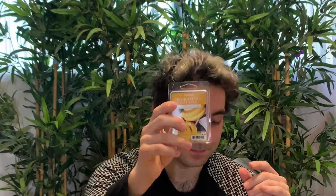Yeah, I think the biggest note that I'm actually getting is a mango note. Maybe a hint of banana. I'm getting that sort of orangey citrus. I don't think I get kiwi or dragon fruit. But it's more of a mango-based scent, mango orange sort of scent. I really like this on cold, so it'll be curious to see how this performs when it warms.